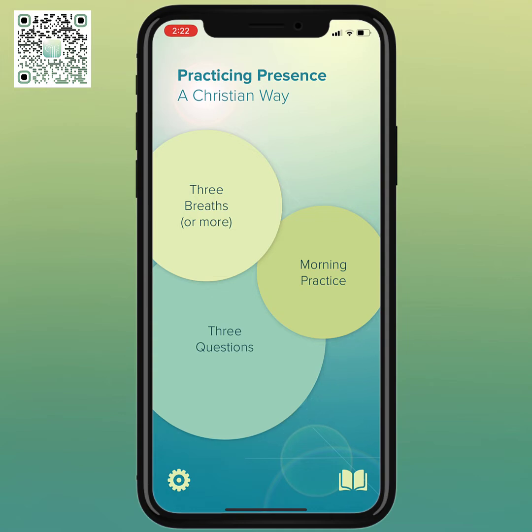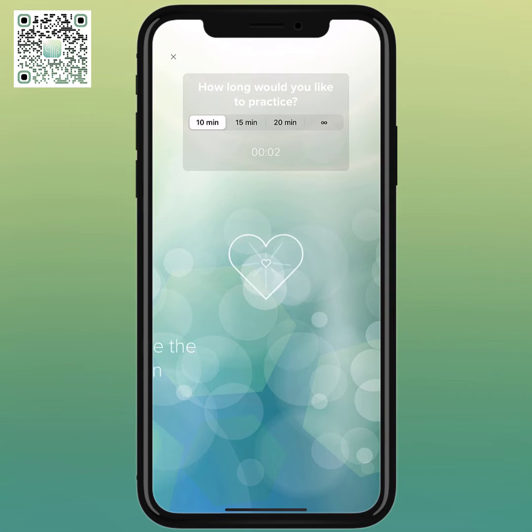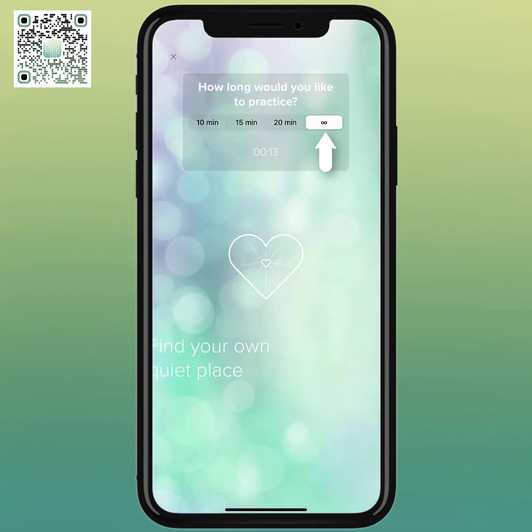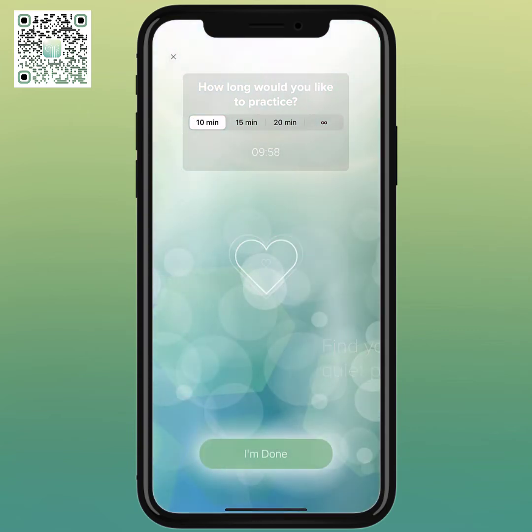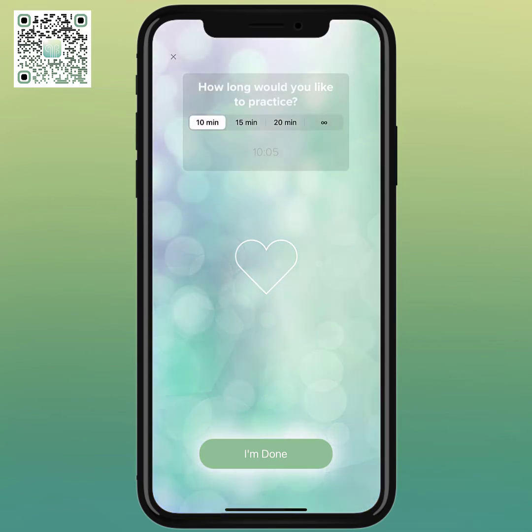Now let's take a closer look at these features. Tap Morning Practice to open it. The morning practice guidance will begin immediately and defaults to a 10-minute practice. You can adjust the length of your practice by selecting 15 minutes, 20 minutes, or even indefinitely by selecting the infinity symbol. Though you may start at 10 minutes, you will want to work up to 20 minutes. The morning practice will alert you at the end of the practice time that you selected, but it will continue to play meditative music for as long as you keep the app open. To return to the app's home screen, touch the X in the upper left-hand corner. Alternatively, you can click the button labeled "I'm done."